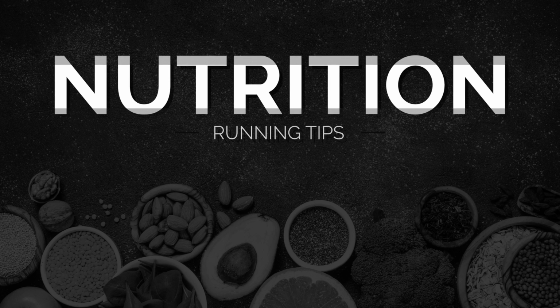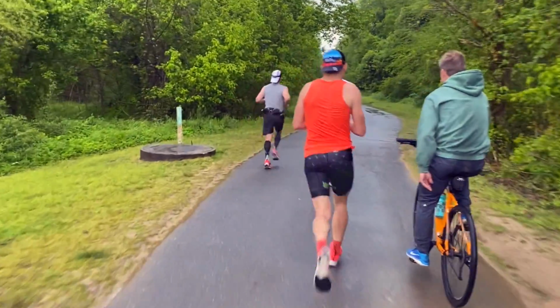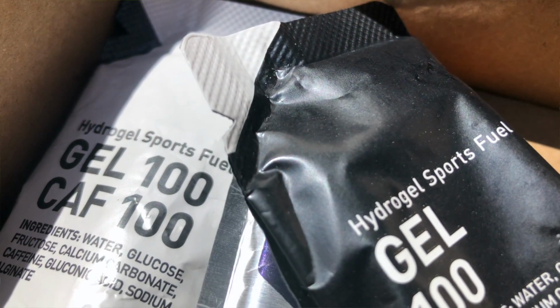Now, let's talk about nutrition. It's important before race day that you try your nutrition plan in training. Everyone's GI system is different, so it is important to experiment with foods and find out what works best for you. I personally like to use gels, and there are many on the market.